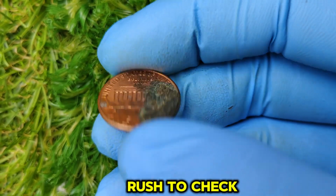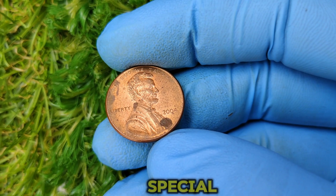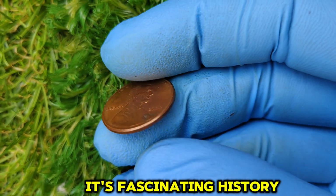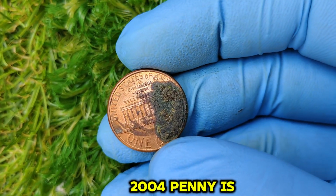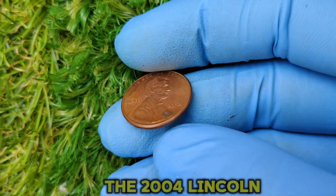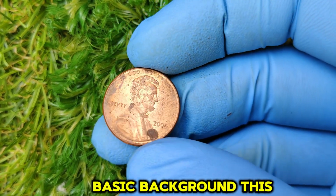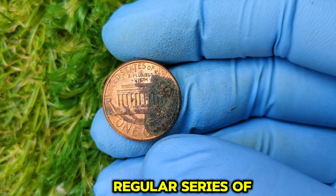But before you rush to check your piggy bank, let's break down exactly what makes this penny so special, its fascinating history, and how you can tell if your 2004 penny is worth a lot of money. First, let's talk about the 2004 Lincoln 1-cent penny's basic background. This penny was released as part of a regular series of U.S.